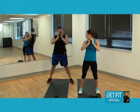Keep your chest up, chin up, down, and up. Squeeze your bottom at the top. Doing okay? All right. A few more.